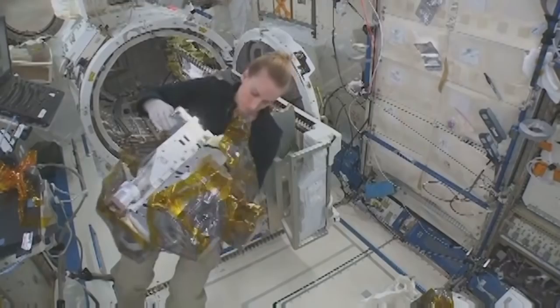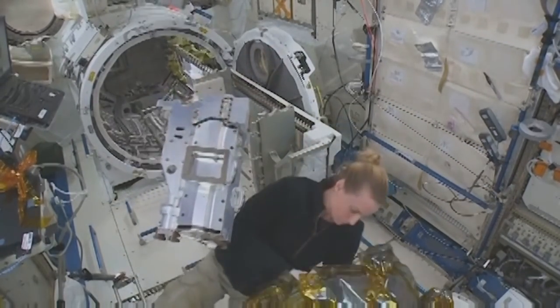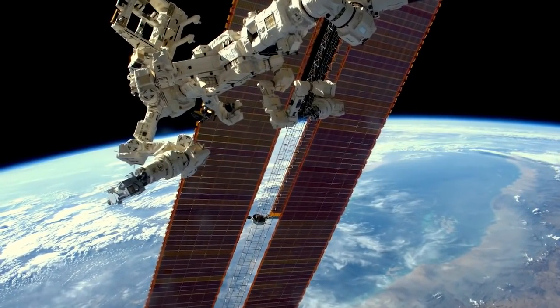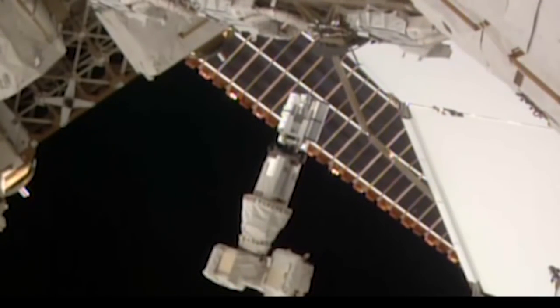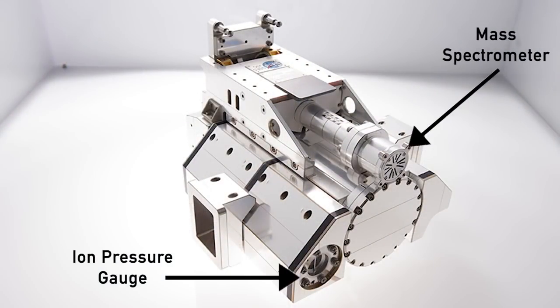REL, the Robotic External Leak Locator, a toaster oven-sized tool that can detect ammonia leaks outside of station. REL can locate an ammonia leak in a fraction of the time required for a manual search. Deployed by station's robotic arm, REL uses two instruments and plays a game of hot and cold. The REL is a tool that includes a mass spectrometer and a total pressure gauge.